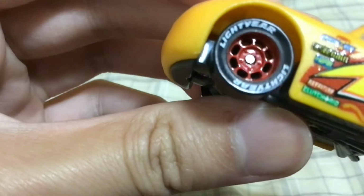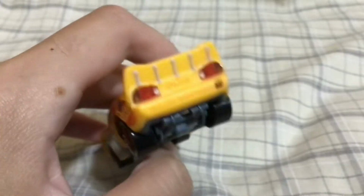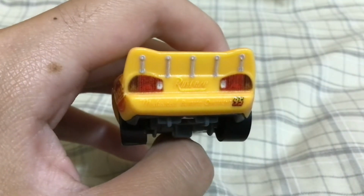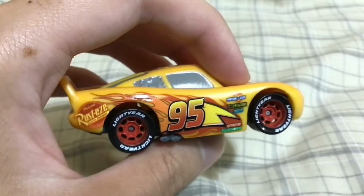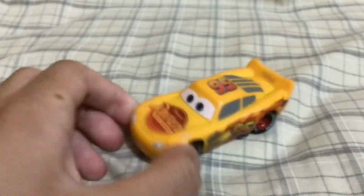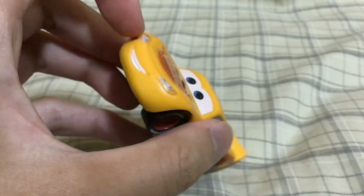Anyways, he has Lightyear on his wheels, which is an Easter egg that Pixar added in. Pixar is such a good company. They pay such attention to detail. Yeah, he's got the Rusty's logo, so I think this is probably him from Cars 1. But he changes color, and I got him pretty recently, so he's pretty cool.